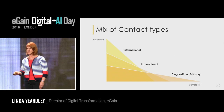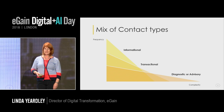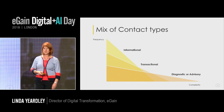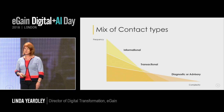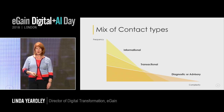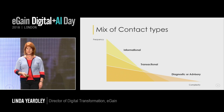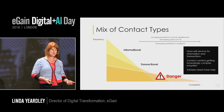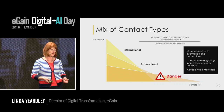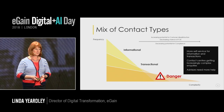And not unsurprisingly, they tend to break down into a curve a little bit like this. So the informational queries tend to be much higher in frequency and less complexity. The transactional, slightly less in terms of frequency. They can have an element of complexity, particularly depending on your processes and the legacy systems that your agents are using to answer those queries. And the diagnostic type of ones can get really quite complex. So kind of long, complex processes, difficulty actually solving problems when there are lots of factors and situations to be taken into account. So what we actually have is an area of the informational and transactional, which are much easier to allow customers to self-serve and solve themselves. But you then end up with an area of complexity, which is very much more difficult now for your agents to solve.